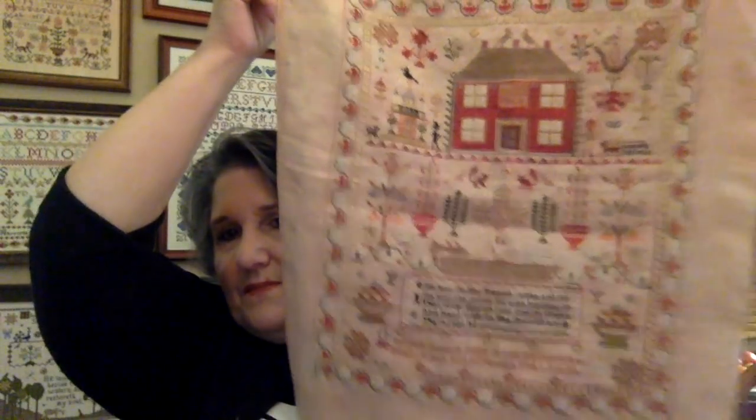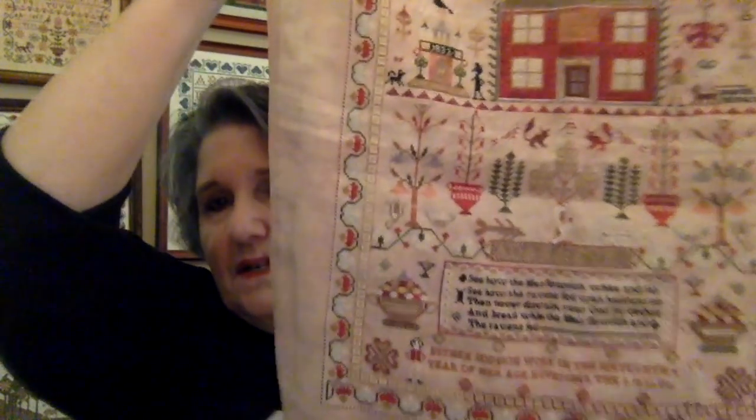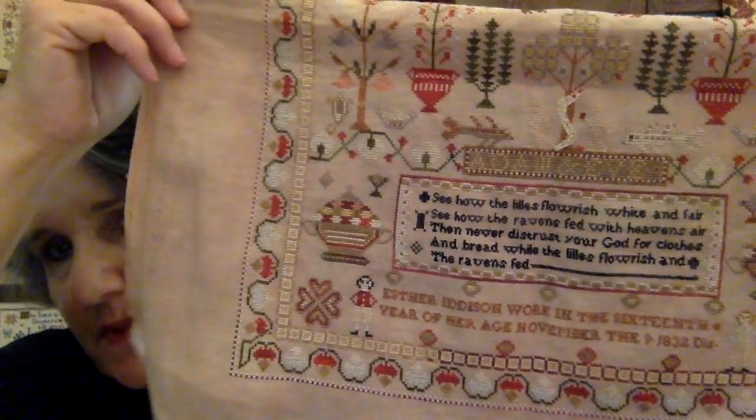Okay. So, literally, Sunday night, Monday night, Tuesday night, Wednesday night, part of Thursday, I worked on the over one with a hoop, going in and out with a magnifier. It was tedious, I'll tell you that, but it's finished. And I just love the look of it. So this is old what's her name, aka Esther Idison. She got finished in September. This was my only finish for Sampler September.